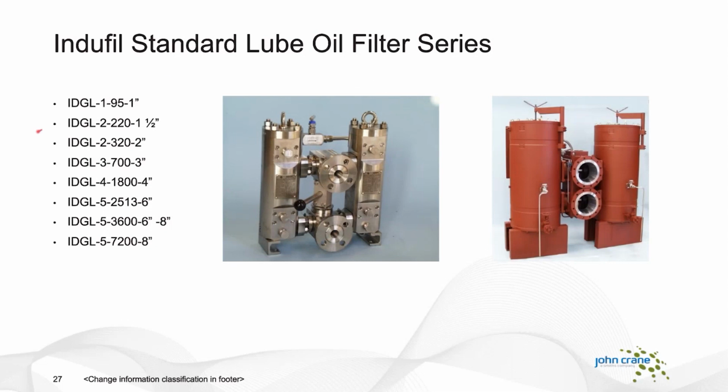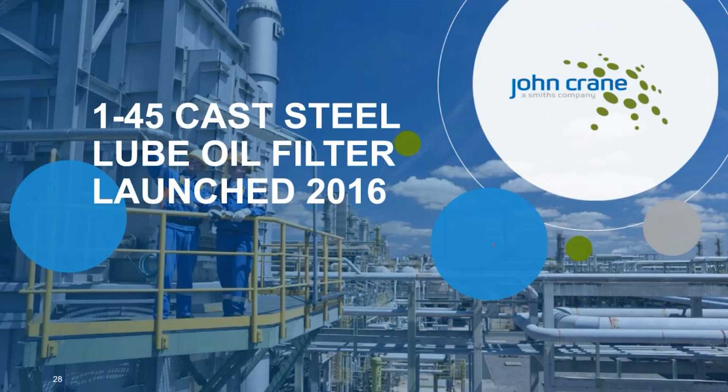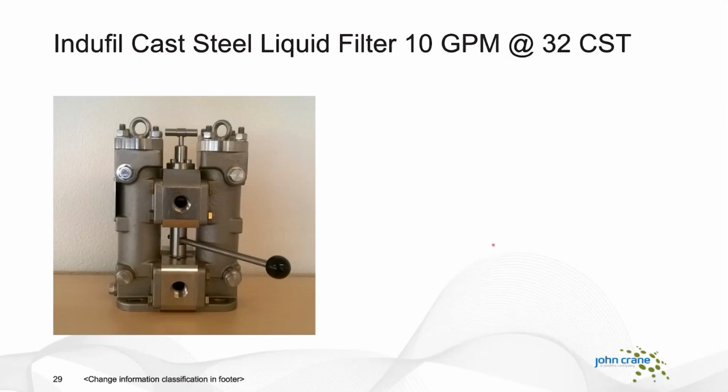Our standard lube oil series starts with a 1-inch filter and goes all the way to an 8-inch filter, and that same machine bolted design is used throughout this whole filtration series. We do make a cast filter, and this is the start of our cast filter line, and this goes up to about 10 gallons a minute. And we're starting to release the larger filters now as we go forward.